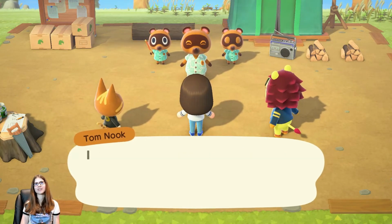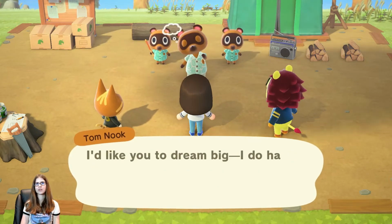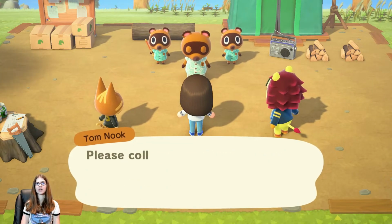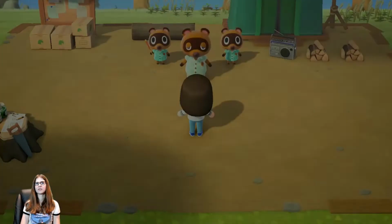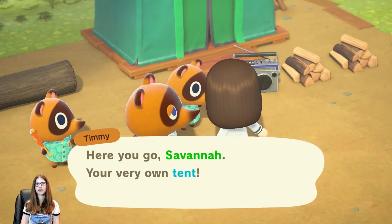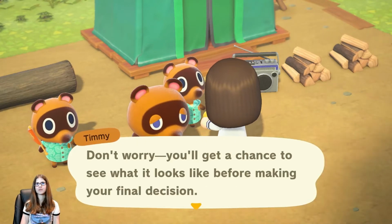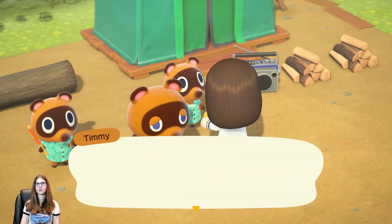But first things first, yes, yes. I'd like each of you to choose a spot of your own as the first step to putting down some real roots. I'd like you to dream big. I do have certain connections in construction and real estate and... I'm getting ahead of myself. Let's just get started with a simple tent, shall we? Please collect your tent from Timmy or Tommy and then choose a spot to place it. Alright, what you got for me, Timmy? Here you go, Savannah. Your very own tent. Once you find the perfect spot, press X to access your- Yeah, I know how to do this. Don't worry, you'll get a chance to see what it looks like before making your final decision. You'll want a little breathing room, so take your time finding a space that works for you.